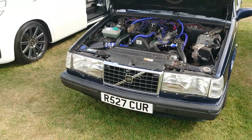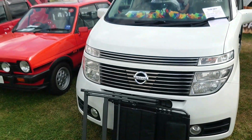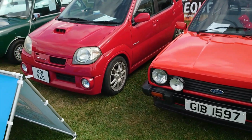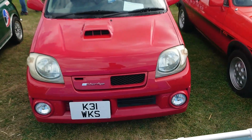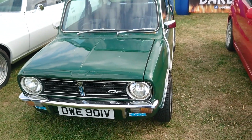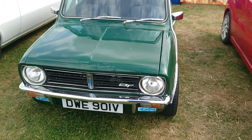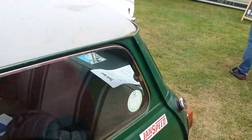So, looks like they're nearly finishing on the stage, so they'll put the music back on and then I'll have to stop recording. XR2. Key works, so that'd be a key car. Another, but this is the GT version, not the more common Cooper version that people think of, but the GT was a similar sort of spec but not quite.